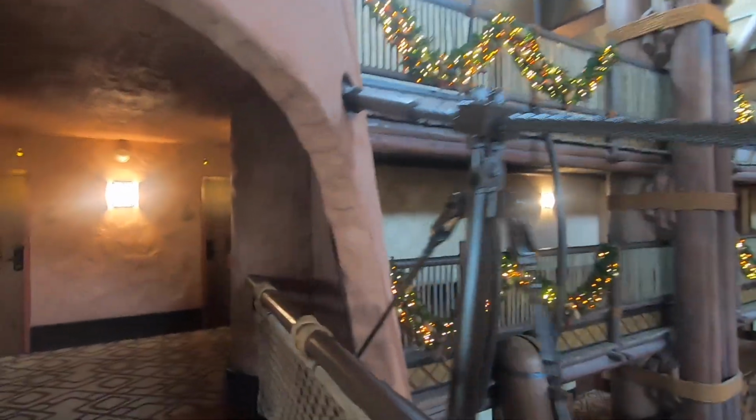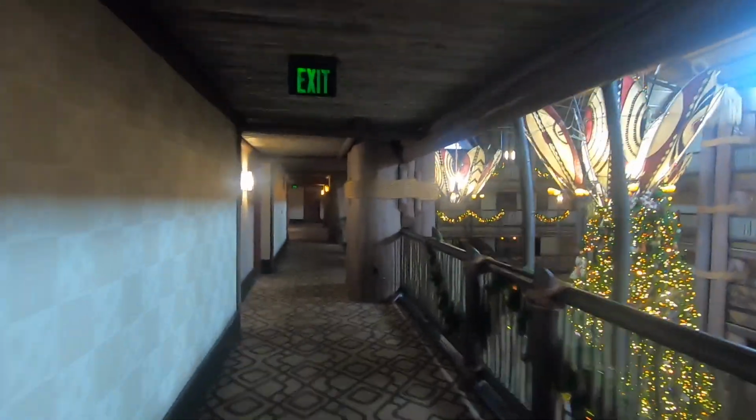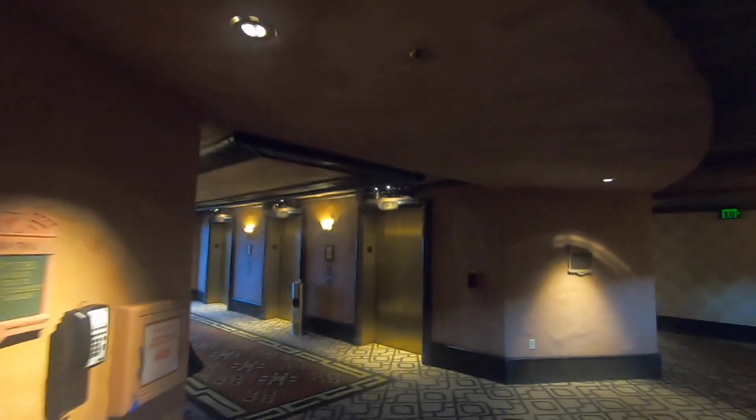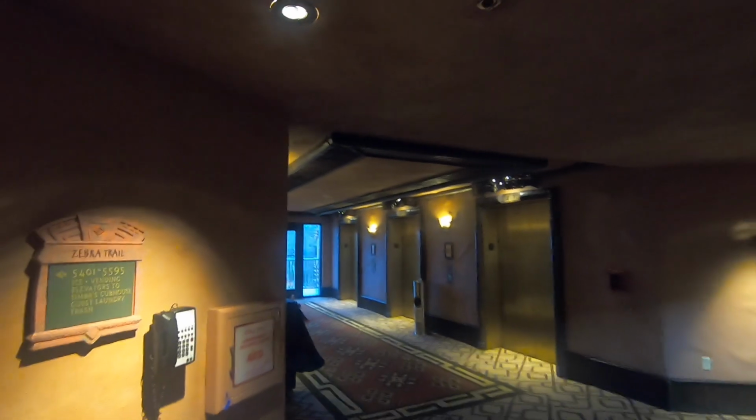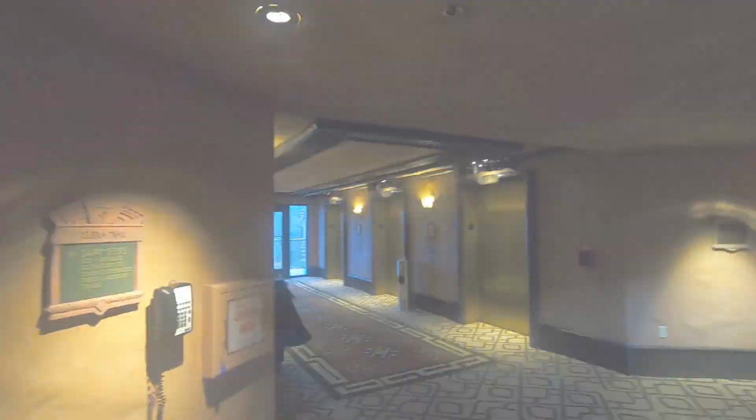Continuing on down this hallway, we have the access to the elevators. We'll go down to the lobby and explore the lobby area and the pool area. But yeah, here are the elevators to the main resort.